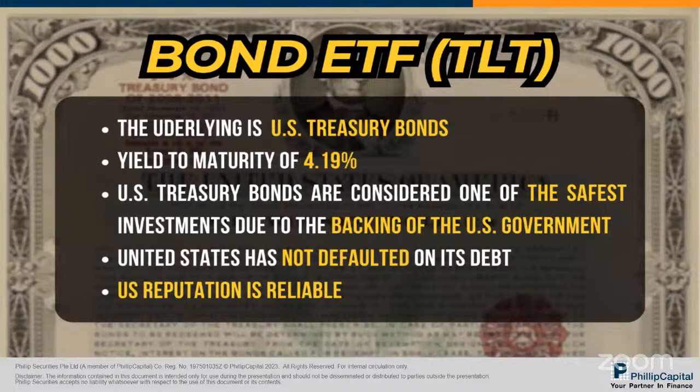So why do we choose TLT? Because TLT is backed by US Treasury bonds, which are considered one of the safest investments. It's very hard for the US government to go bankrupt, right? And until now, the US has not defaulted on its debt. So Treasury bonds are known as a risk-free asset. And now we are buying this, so it's more on the conservative side.